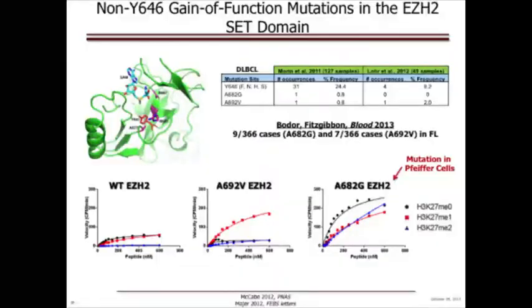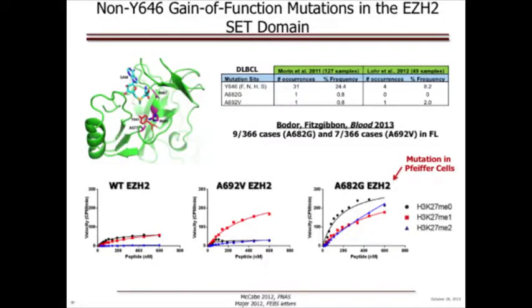So I want to return to the story I mentioned a moment ago with the Pfeiffer mutation, the A682G. There was an additional publication that came out from the BCCA group a few years back, as well as a publication from Todd Golub's lab, which identified non-Y641 mutations in non-Hodgkin lymphoma.